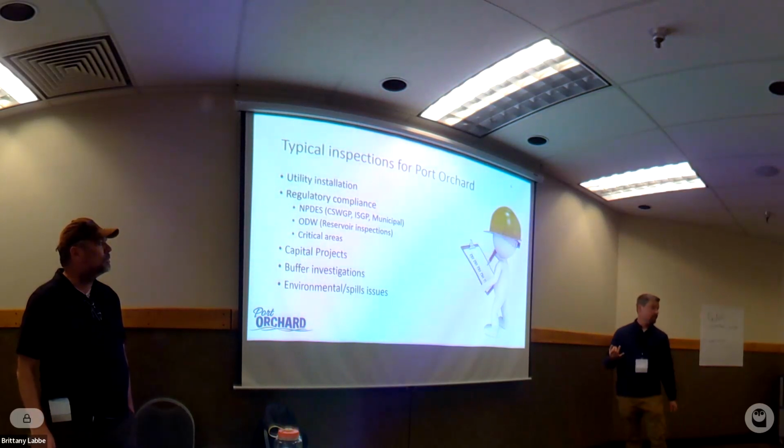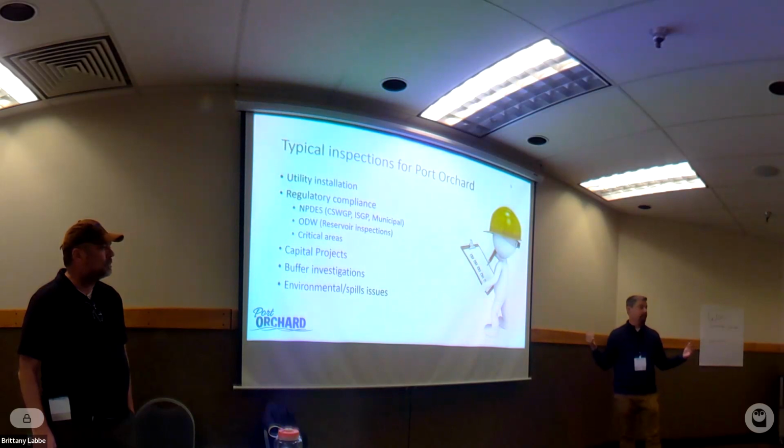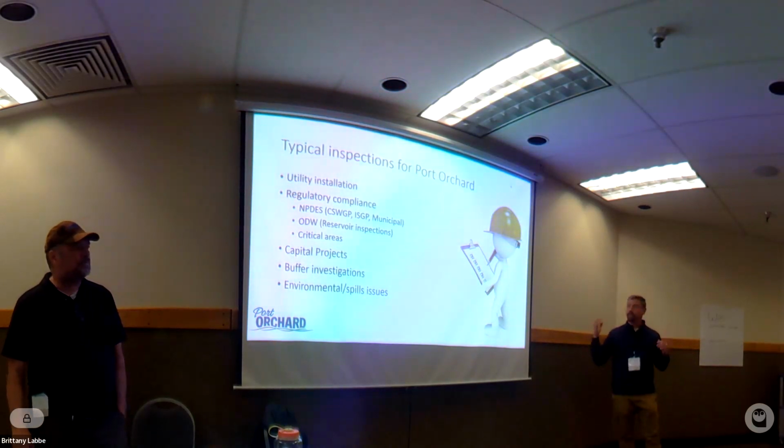We get construction stormwater general permits. We have industrial permits that we use these for, and our big one, the municipal permit. It's been really beneficial for construction inspection and other odds and ends, shorelines, outfalls, things like that. There's quite a bit you can do with it. We do some reservoir inspections for the Office of Drinking Water within our jurisdiction. We are a water purveyor, so that helps.